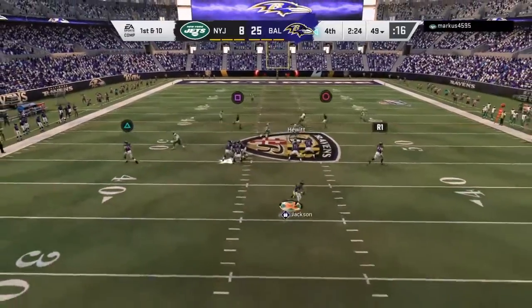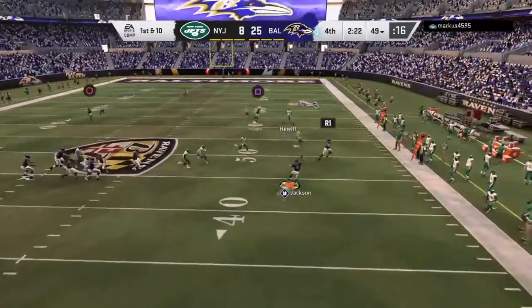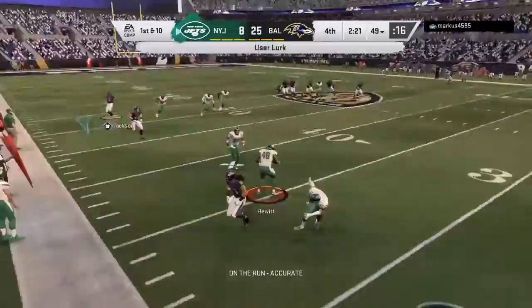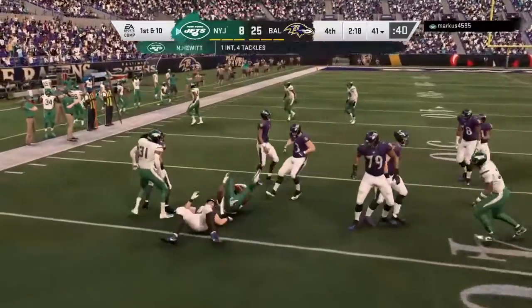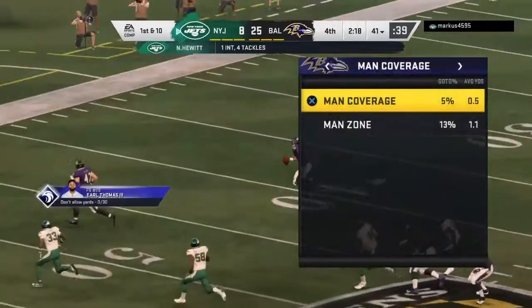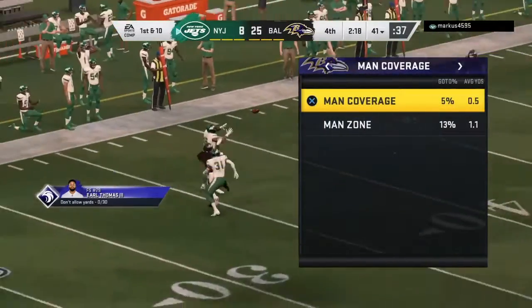On first and 10, it's Jackson eluding the pressure right. And he's going to be intercepted a third time. Picked off at the 35. And he's able to get it back to the 41-yard line.